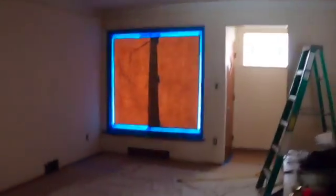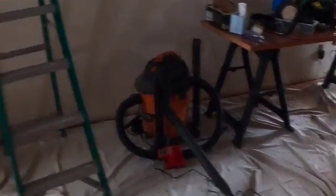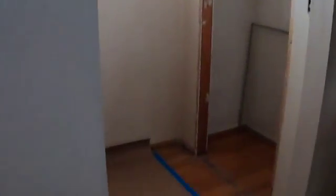We went ahead, just to show you some of this stuff I've been doing. Went ahead and taped off the floor with this paper, drop cloths, moved a lot of the tools to the living room because we're gonna start going room by room. Taped off the big window. Went ahead and removed all the trim from the house.